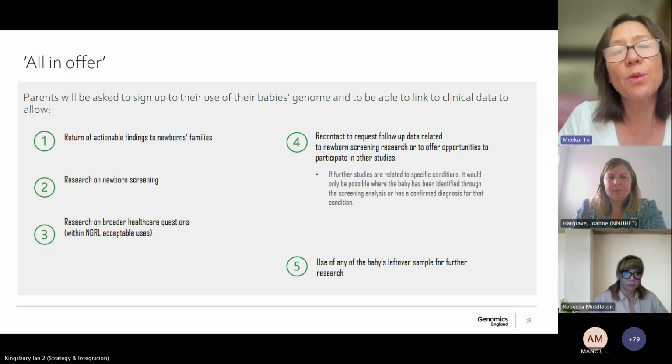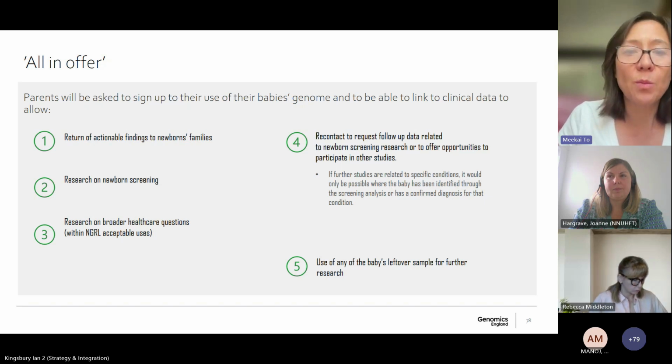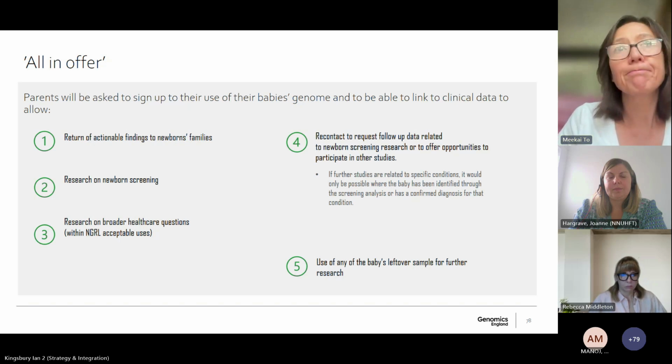And it's important to say here that because all these are babies that are being recruited, when they get to 16, the plan is that they will be reconsented themselves if they want to remain in the study. And then finally, we just want permission to use any of the leftover sample for further research.